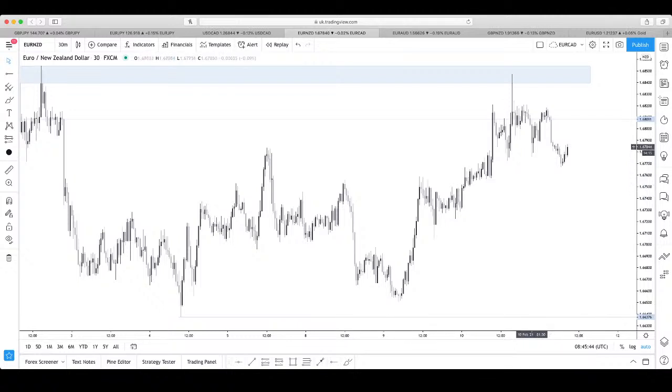So rejection away, we can take an earlier entry with the run at 50, being mindful that we are likely to see price stall or potential pushback to the upside. So we need to be in and out if that's going to be the case. Order break below 50, back down to 66.30. Again, 100 odd pips on the table.